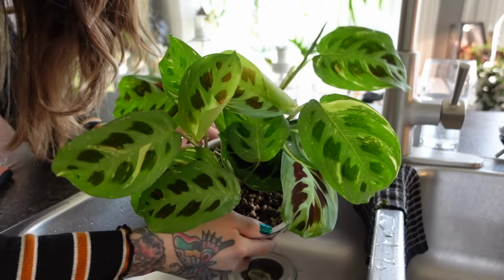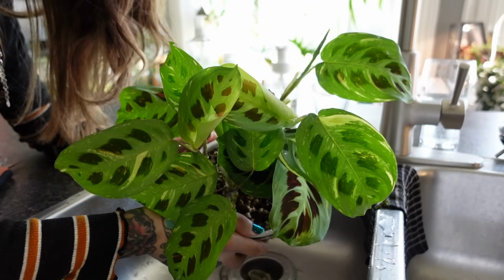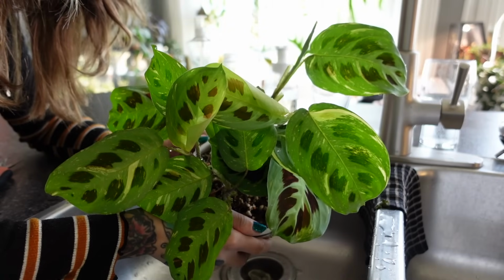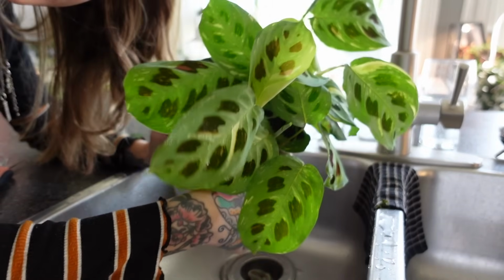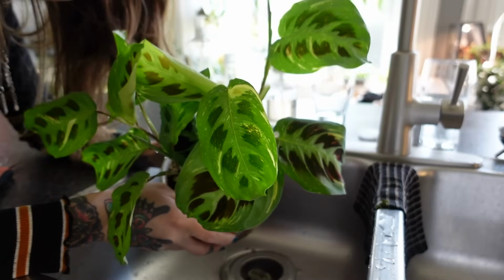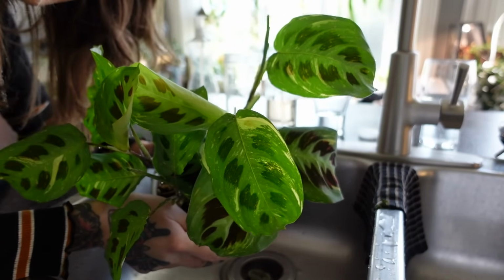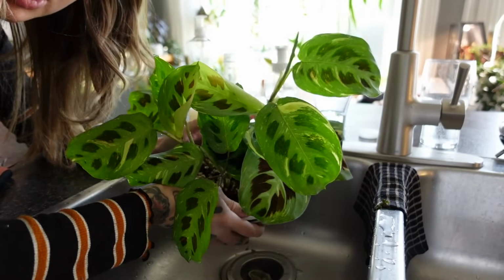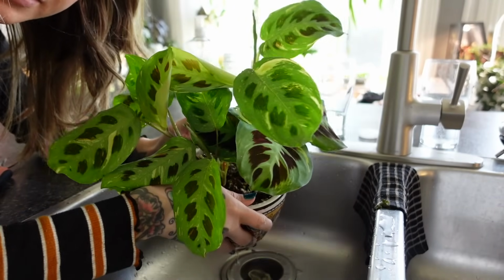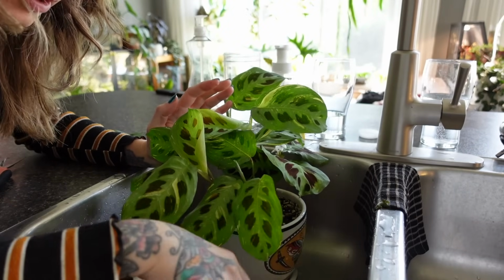Okay, so here's her final look. Definitely took a ton off, but I'm happy that it's just healthy, beautiful leaves left and we can kind of start over from here. I might find a new spot to put her because, like I said, I don't really love having her in the bedroom, but I just don't know where there's room, so I'm gonna have to put some thought into that. In the meantime, I'm just really gonna try to keep her watered so we don't end up with those crispy leaves again.